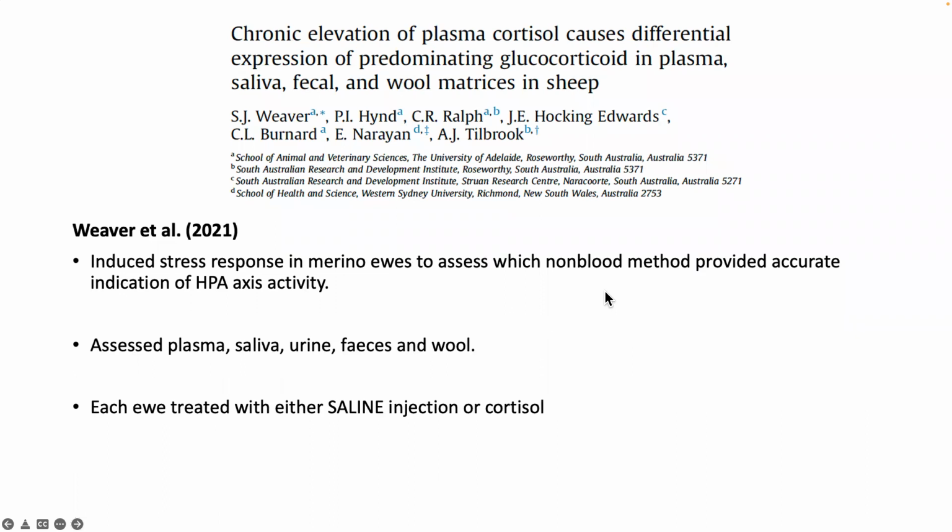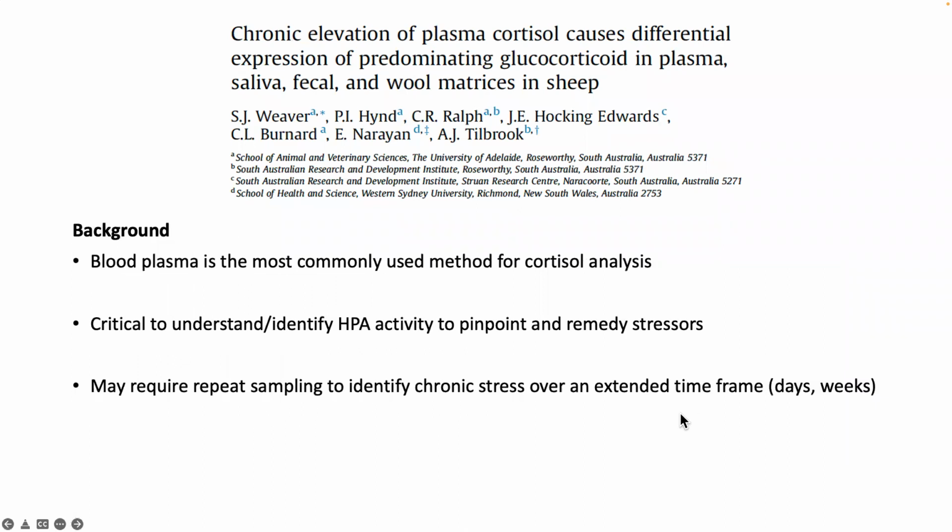They also attempted to look at the non-blood methods of understanding the HPA axis activity. So instead of looking at plasma directly, we looked at saliva, urine, feces, and wool. So just a bit of background on the literature.